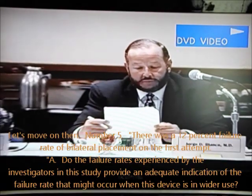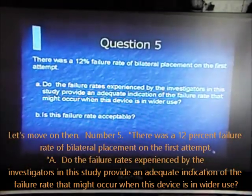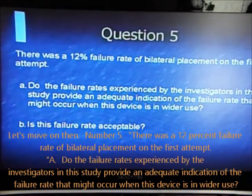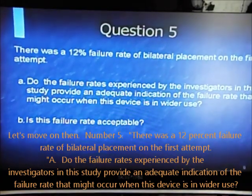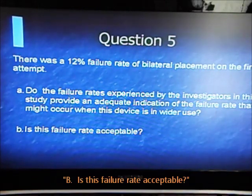Number 5. There was a 12% failure rate of bilateral placement on the first attempt. A. Do the failure rates experienced by the investigators in this study provide an adequate indication of the failure rate that might occur when this device is in wider use? And B, is this failure rate acceptable?